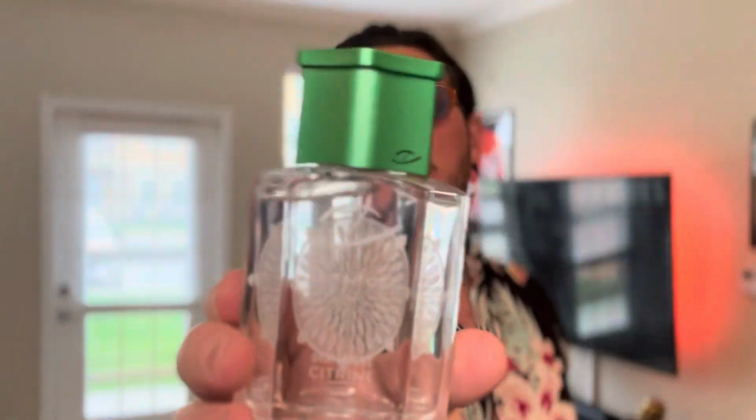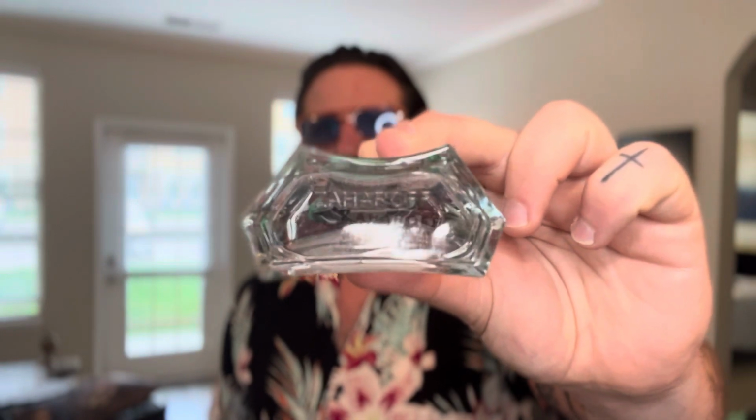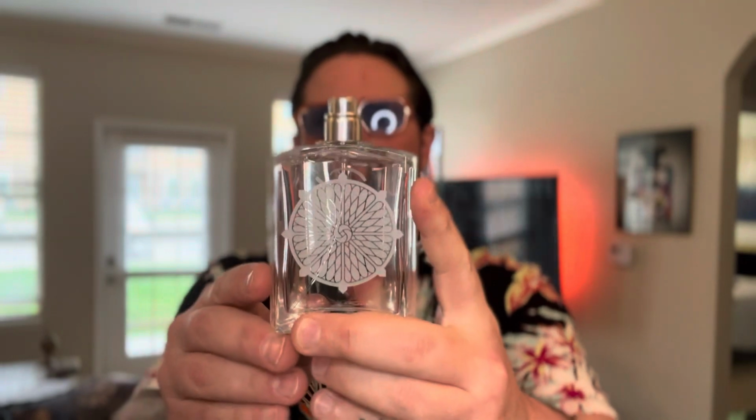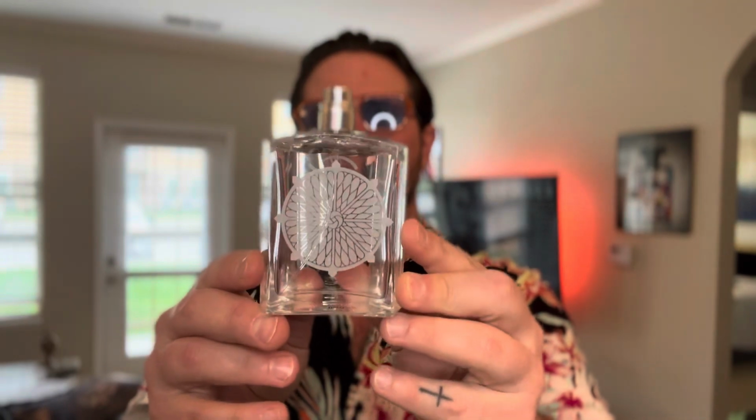Bottle-wise, the signature Zaharoff bottle. At the bottom of the bottle, it's engraved in the glass: Zaharoff, 60 ml, all that type of information. Green metal cap that twists off, like all the bottles. Beautiful atomizer. You've got the citrus logo, which looks like a cut tangerine, orange, or clementine. Beautiful, beautiful smell right out of the gate.